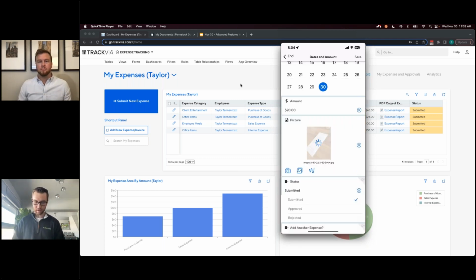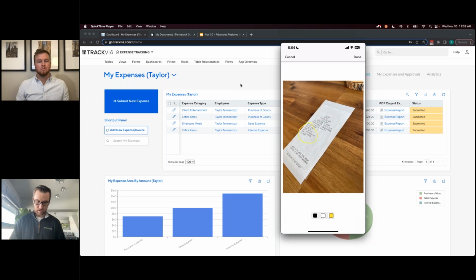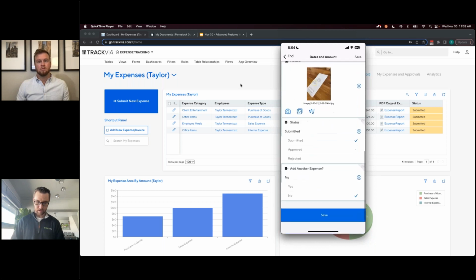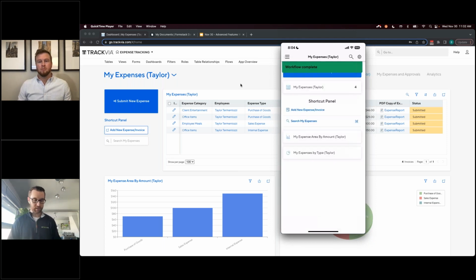Then I can also annotate on these photos. So if I want to call out a particular area, maybe we need to put a circle around where the actual expense is on the receipt. And then I can add other expenses as well. If I hit this yes button, the flow is going to recirculate to add another expense, or I can say no, and we'll just hit save on that.